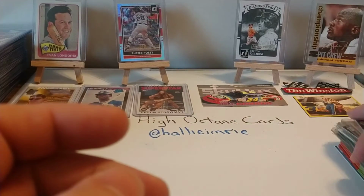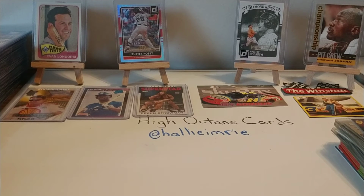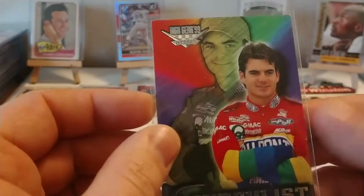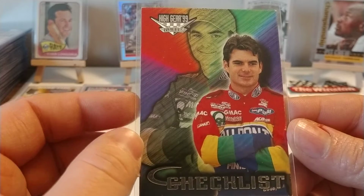So it was a very, very unique paint job. In that Busch Clash of that year, he did run a Chroma Premier car that had very similar colors to the Chrome Illusion car. Here's another base set card from 99.